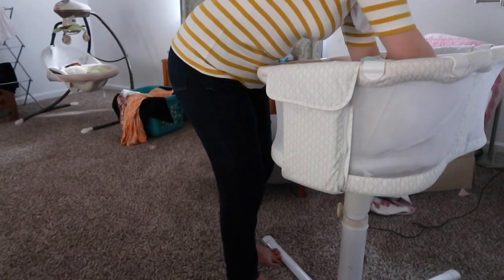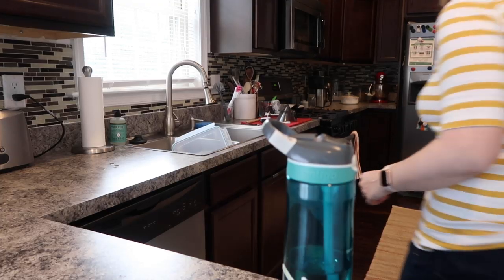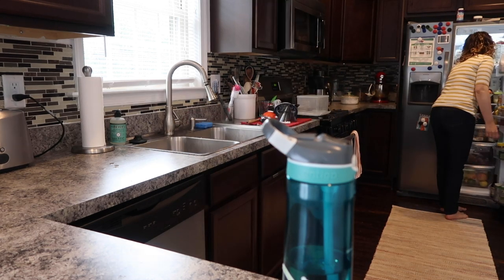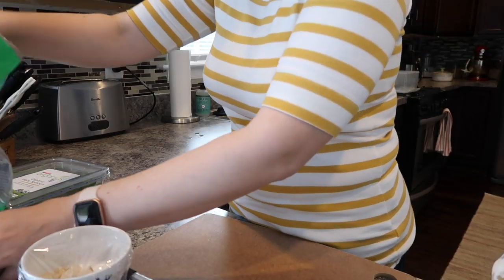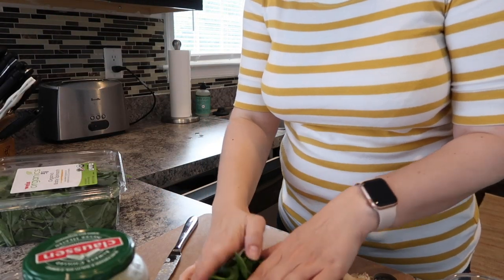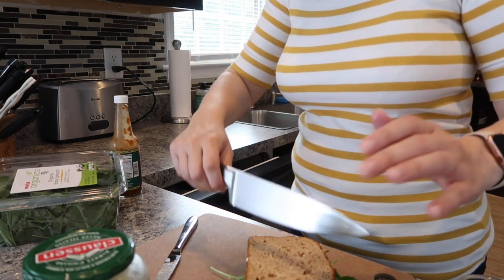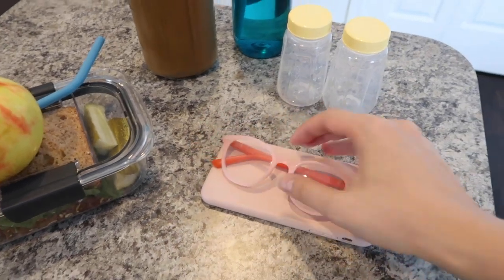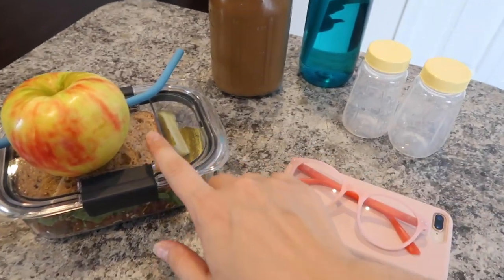So I'm going to pop her down in her bassinet. Then just a couple minutes before the babysitter is scheduled to come at 11, she'll come from 11 to 5 on Tuesdays. So I'm going to really quick make my sandwich, make what I'm going to have for lunch, get that all ready to go, and then pull together the last of what I need to bring upstairs.